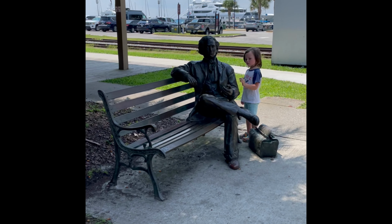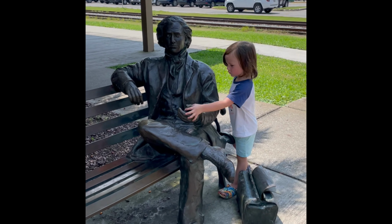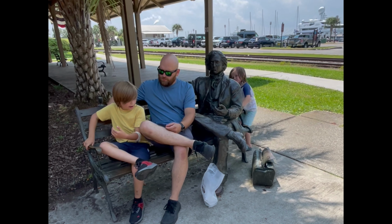This portion of downtown is where the Amelia Island Welcome Center is located. This is a statue of David Yulee, and it is becoming one of Amelia's most popular places for a photo op.